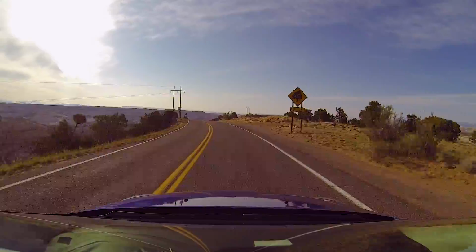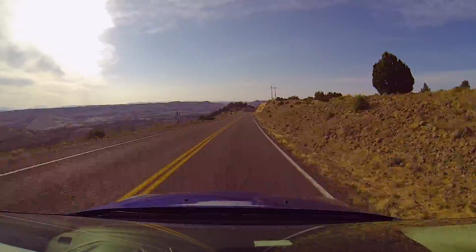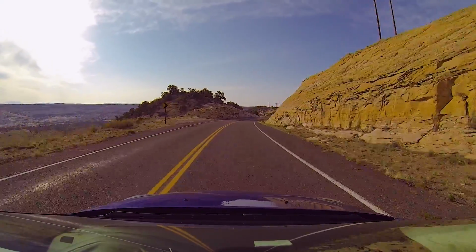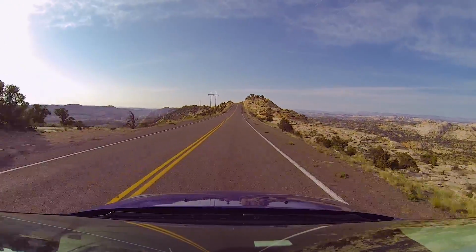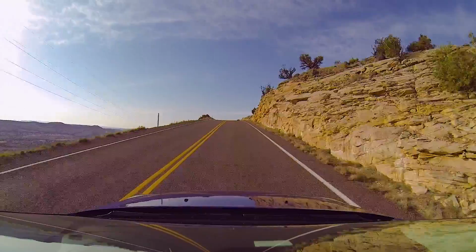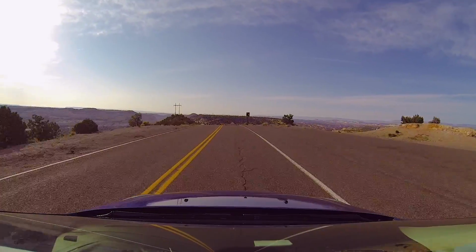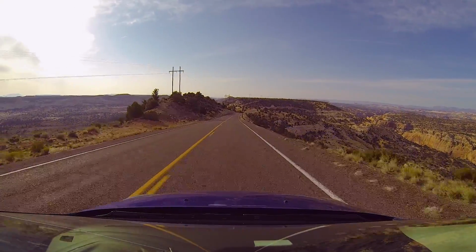So we're heading in a direction towards Bryce Canyon. We're about 60 something miles from it at this point. And now beginning to descend from, well, not quite yet. This is very early in the morning, so yeah, sun in the field of view. Kind of tough to avoid that with the very wide angle lens on the GoPro. Now we're descending it.